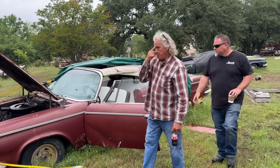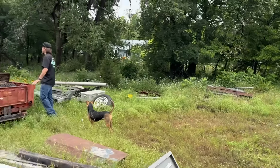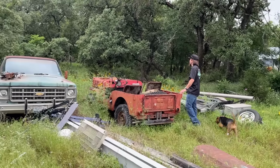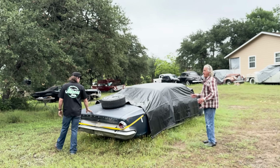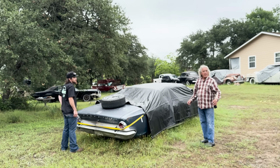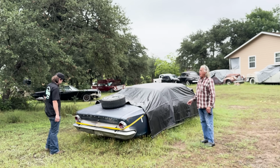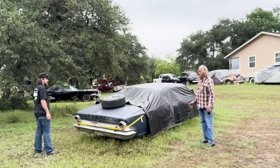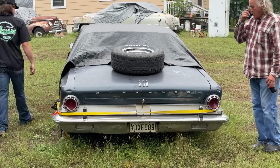'63 Willys. '76, got a good running 350 in it. This is going to go to my brother, because he's got a '55. He's a Chevy guy. You know, my biggest satisfaction is getting an old car that's been sitting for some years and getting it to fire up. That's the best feeling there is, right? I'm with you. Yes. That's what we like to do. We like to get them pulled out.